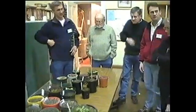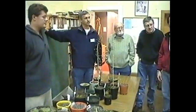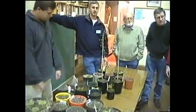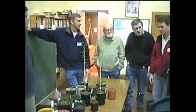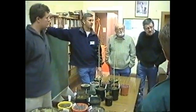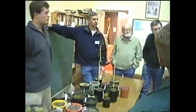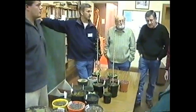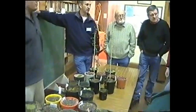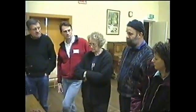Sphagnum's got some interesting properties, especially when you grow orchids and stuff in it. You don't have any problems with fungal infection. It's got real strong antifungal agents. But you can sometimes get problems with germinating seed on straight sphagnum. It is definitely antifungal, and it's fussy, it tends to hang around a specific pH as well.